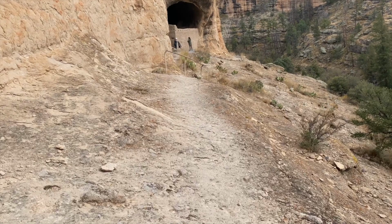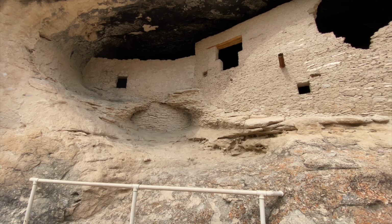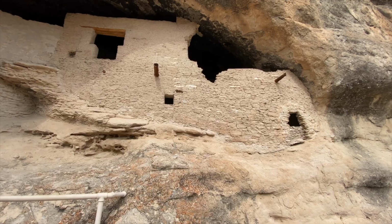This site is absolutely amazing. The quality of construction to allow these walls to last more than 700 years is impressive. A ranger at the Cliff Dwelling site told me that these ruins are still about 80% intact.